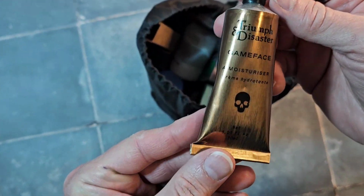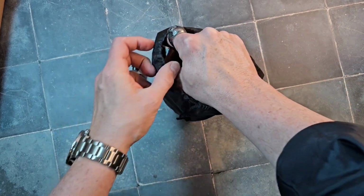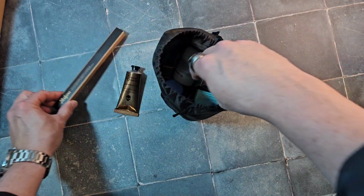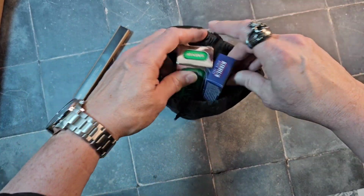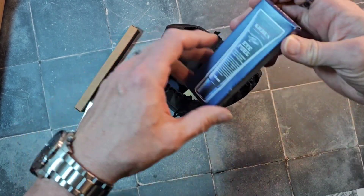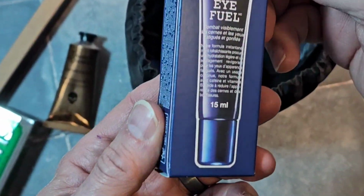So first we're going to get the Triumphant Disaster Gameface face cream. Then you're getting the AIRBJÖRN toothbrush. What is next? We're going to get the awesome MARVIS toothpaste. Now everything is in a travel size. Now we're going to get the eye repair from KIEHL'S.